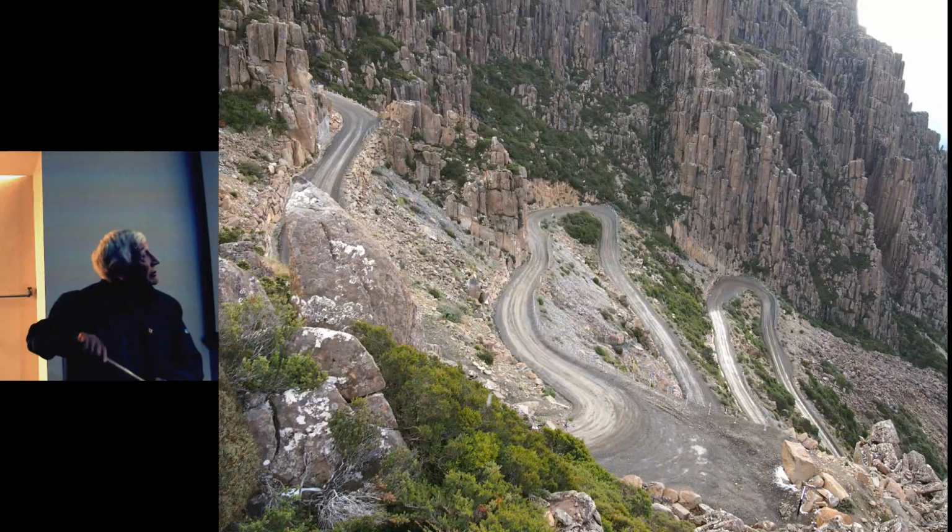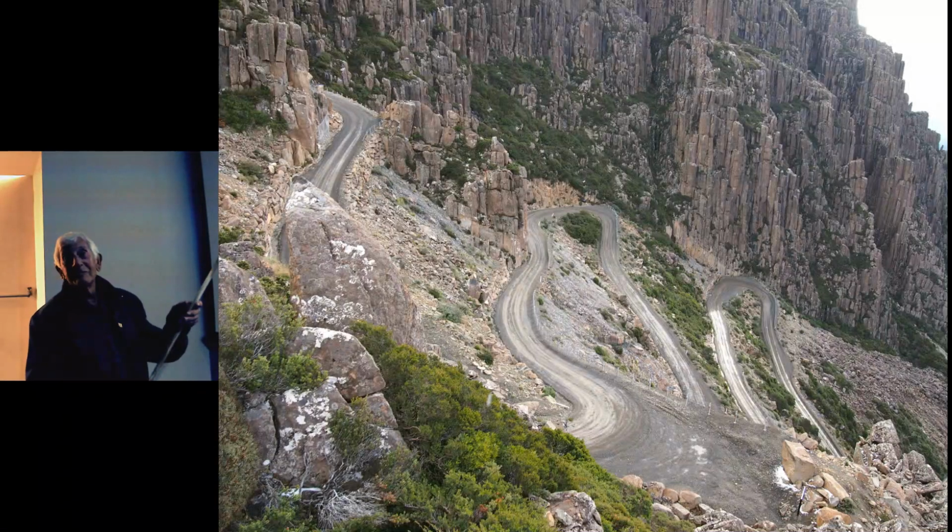What we have is this columnar jointed thick sill sheets of diorite, making the tops of our mountains everywhere. This is the road up to the ski field at Ben Lomond. Trying to think of the name of it. Jacob's Ladder. Pardon? Jacob's Ladder, thank you. This is Jacob's Ladder.